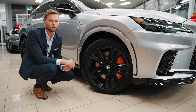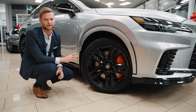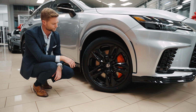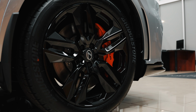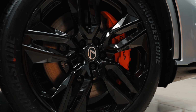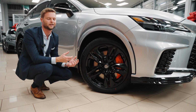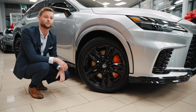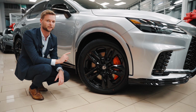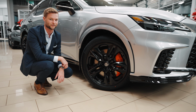However, I do just like the way it pops. I think a colored brake caliper, whether it's red, orange, or yellow, is always an accent that I really like to see. Also, since this is the F-Sport model, we have a huge brake. This is massive. It's a 6-piston caliper, a multi-piece big brake. And I know at first people are like, oh, this is gonna be so expensive to replace. Eventually, yeah. But it's gonna last very long because that brake is not working that hard to stop this vehicle unless you're on a racetrack, which I doubt many people are driving this on.